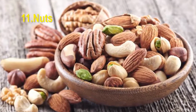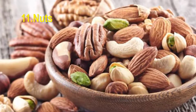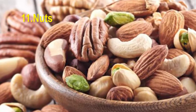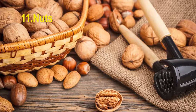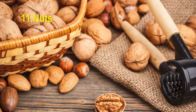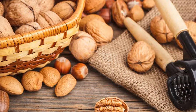Number 11. Nuts. Almonds, peanuts, walnuts, pistachios, etc. We're nuts about nuts. People who snack on nuts may have lower abdominal fat than those who munch on carb-based treats, according to a 2015 study in the Journal of the American Heart Association. Nuts are rich in monounsaturated fats, a heart-healthy and more satisfying pick than their grain-based counterparts.